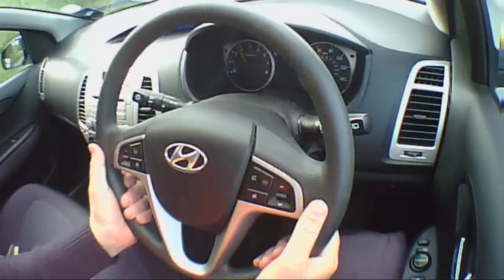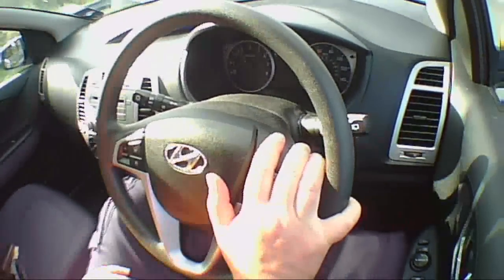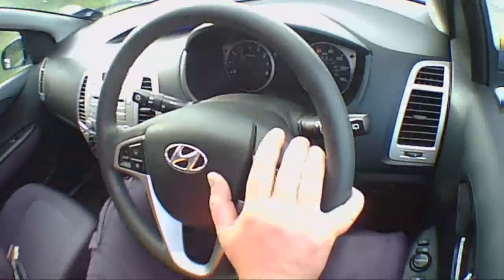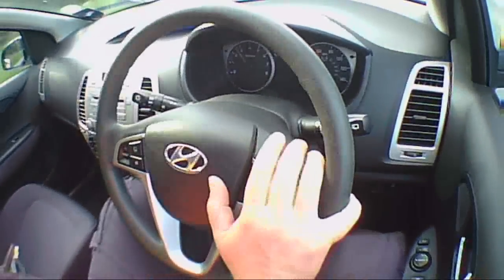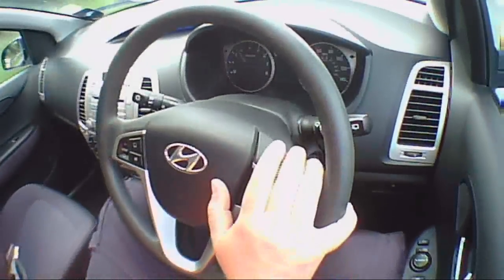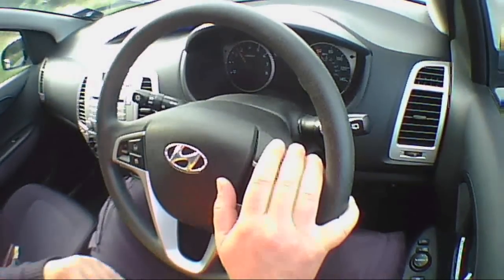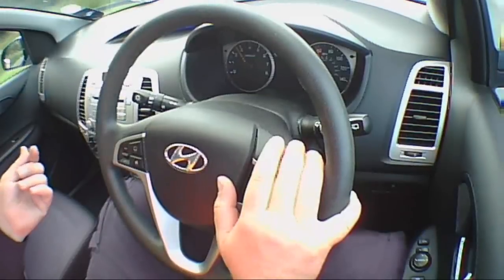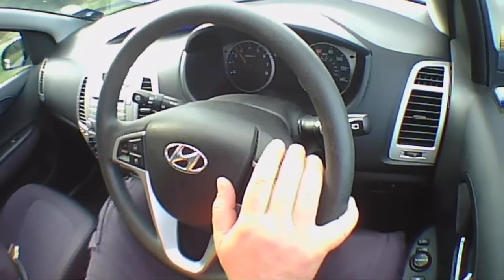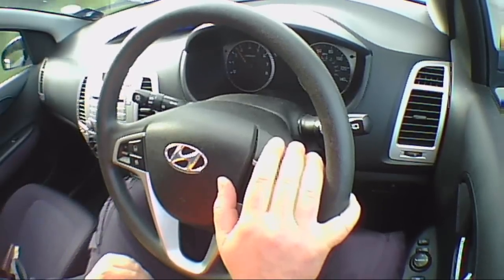Okay, it's quite a plasticky feeling inside, it hasn't got anything nice or fancy. But to be fair, this car does what it says on the tin. You get what you pay for. I would say this was pretty much on the same level as a Kia or a Vauxhall. Nothing too fancy, but it's well thought out.